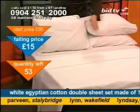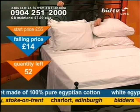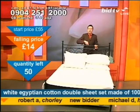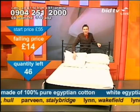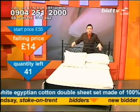If you want to take advantage now, here's what you get. 4 pillowcase covers, Egyptian cotton, they are too. 1 fitted sheet and 1 top sheet for your money. So for all of that, now cheaper. £14. If you rang in the first 100 callers, now you get it cheaper. Everyone pays the same price. Good news is you could pay that price if you call right now.